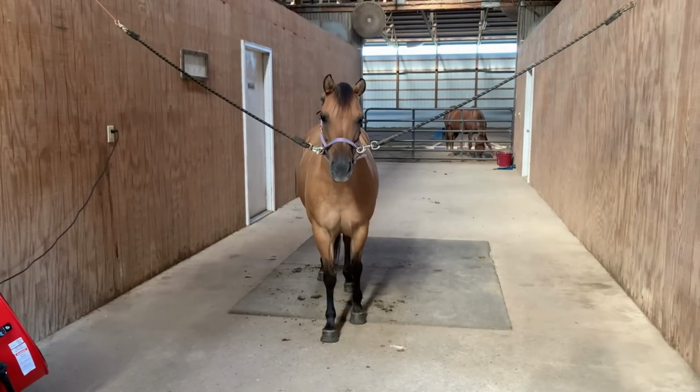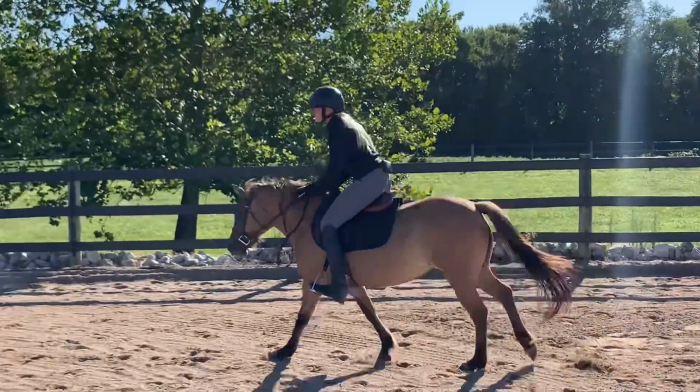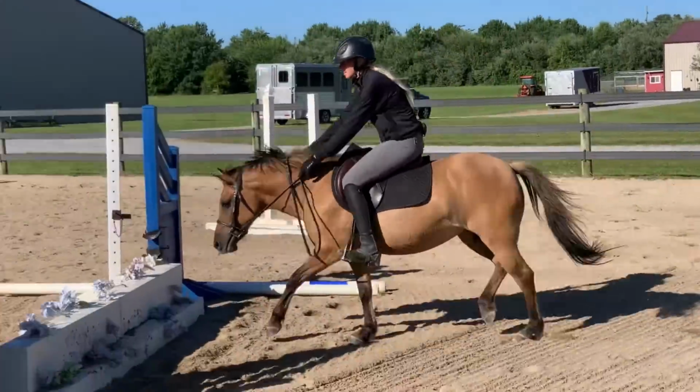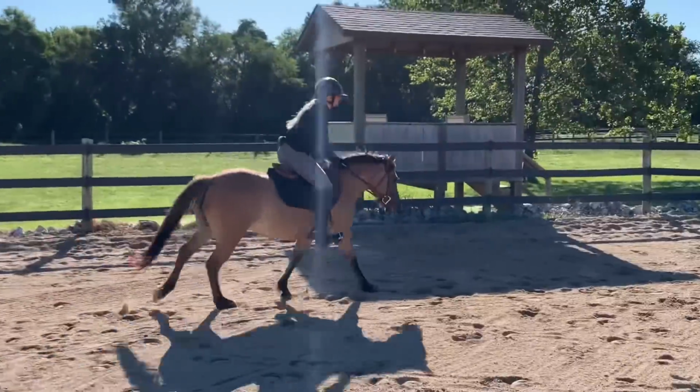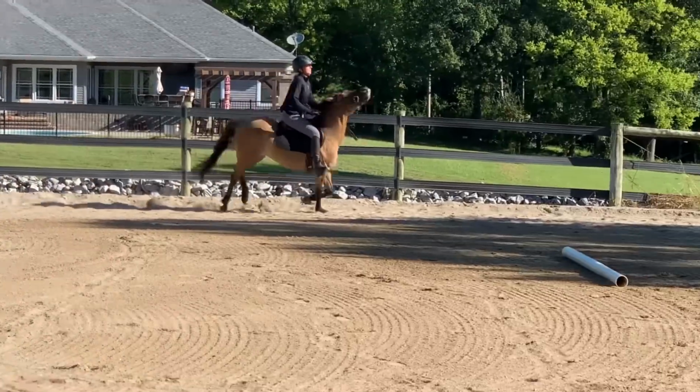I think by this point we were done with her second ulcer treatment, or at least starting to taper her off the GastroGuard. I was starting to jump her a little more. Like I said, I pretty much restarted her, so we only trotted jumps. My main concern was keeping her quiet and showing her that it can be okay now.